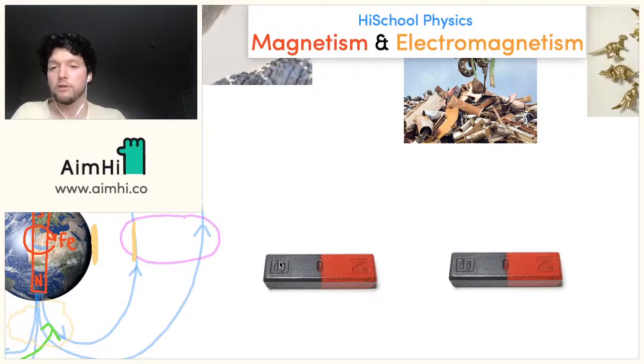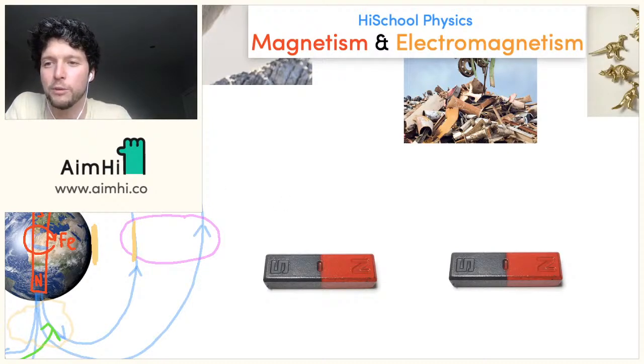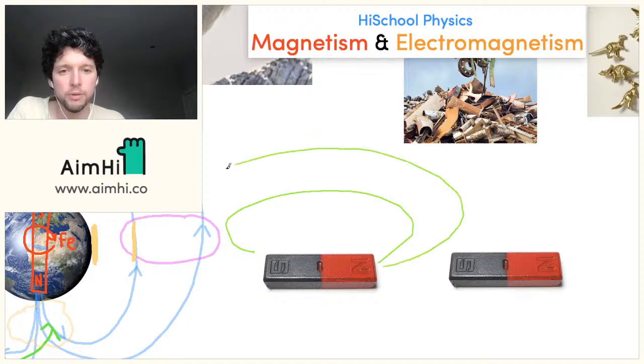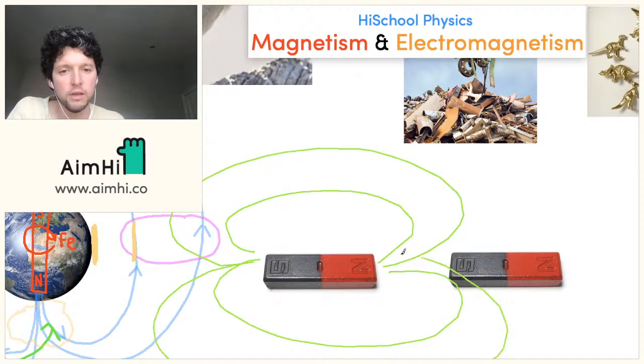Something that you're often asked to show that you know how to do in physics is show that you can draw what's called a uniform field. I was already showing you that a magnetic field goes out from north and into the south, and that you can draw multiple field lines like this, and obviously where they're more bunched together towards the poles, these are the regions with a stronger field here and here.